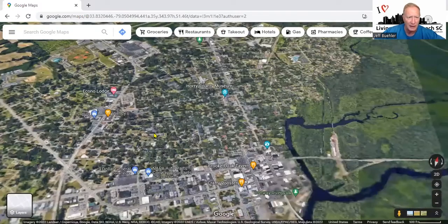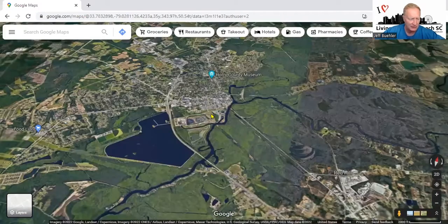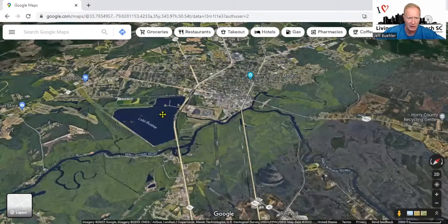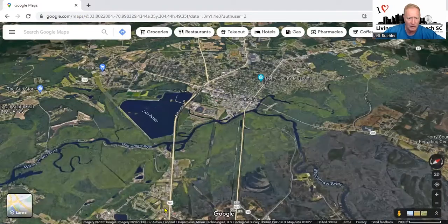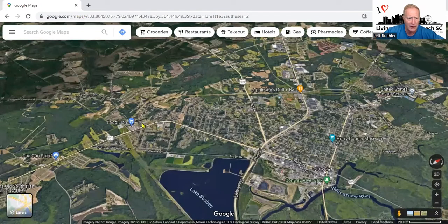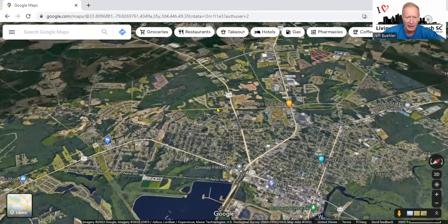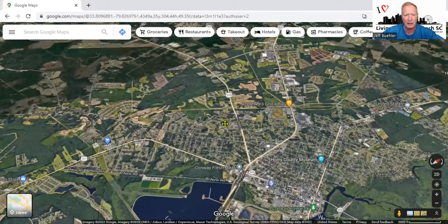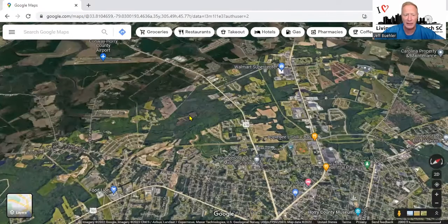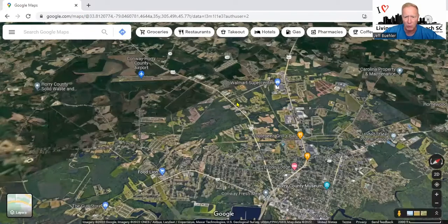You're also going to find, as you get outside of downtown, okay, so let me get you kind of oriented here. 501 coming into the beach, downtown Conway, all in this area. But as you come out, you're going to find there are a lot of neighborhoods scattered throughout here. And obviously the further west you get, that's where you're going to start to find affordability is going to be a big factor as you get more out into Conway.